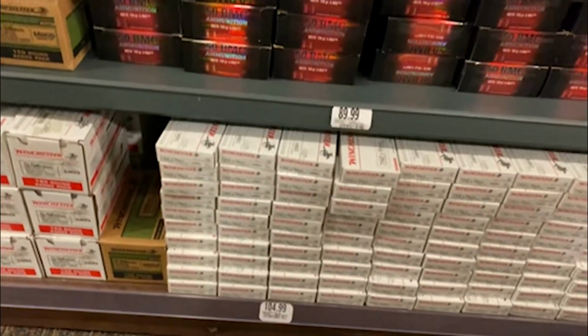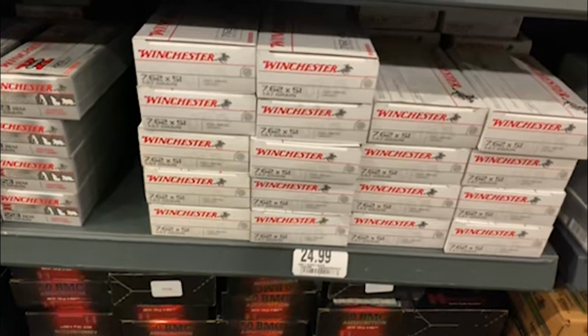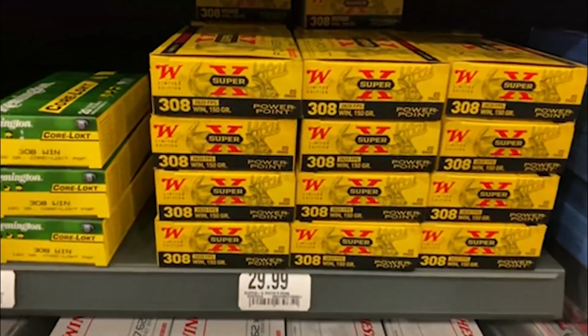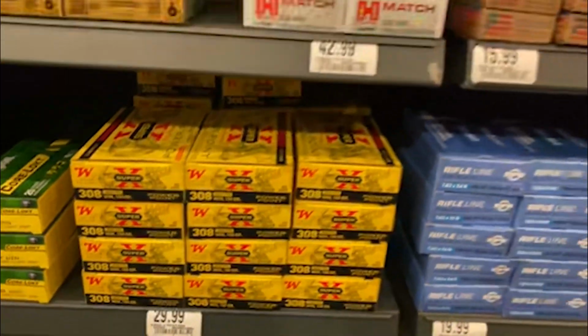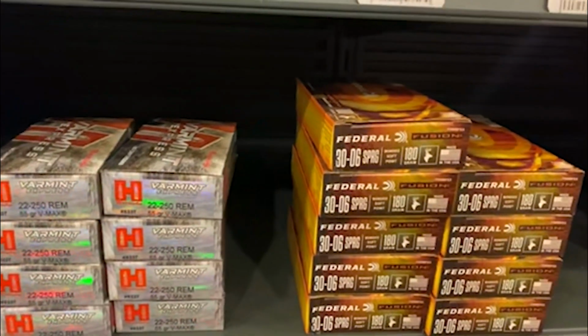They filled up all of this 7.62x51 down here. More 7.62x51 here. More 308. Super X for $29.99. And we do have a bunch of stuff that we have seen in here all week. We got more 30-06 down here, 180 grain.